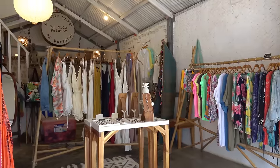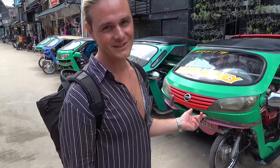When you are in the Philippines, you'll see these type of tricycles. It's very iconic for the country. So in India, you have the tuk-tuks. In the Philippines, you have the tricycles.